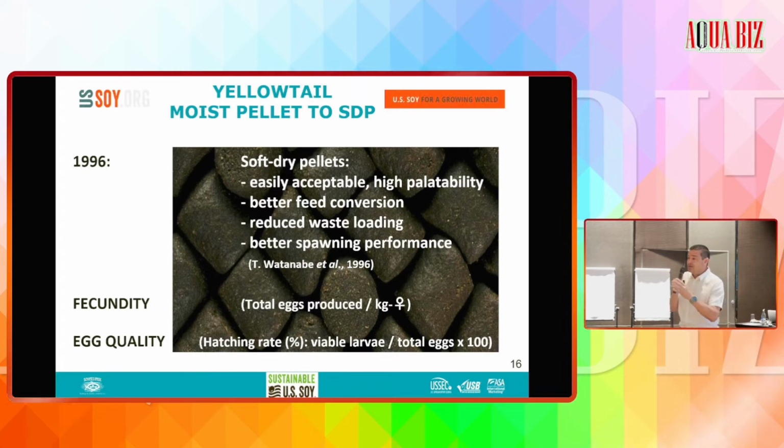The soft dry pellet was a basic formulation with just a little bit of carotenoid for the color of the skin, because it was a commercial diet for commercially grown fish. Okay? So, experimentation started. We started looking at fecundity, sorry, they started looking at fecundity and egg quality.